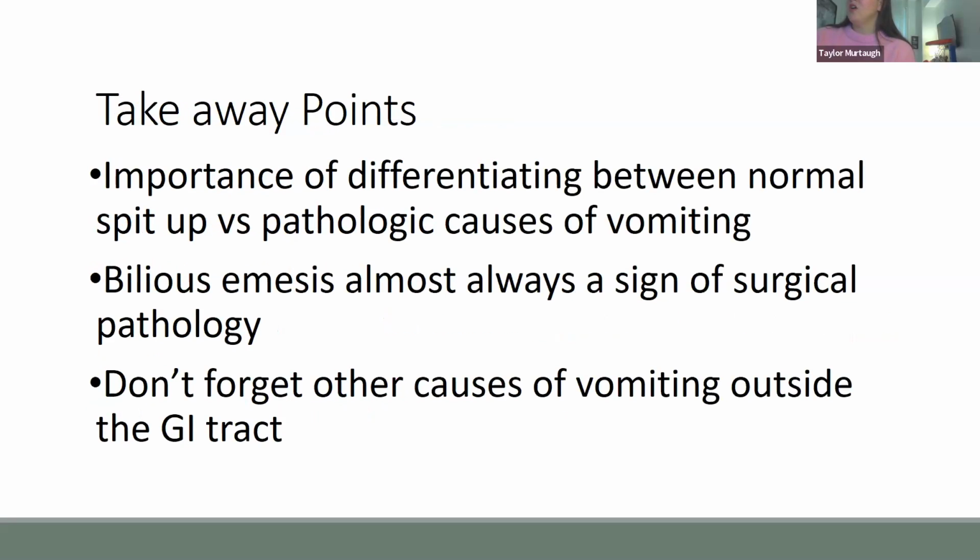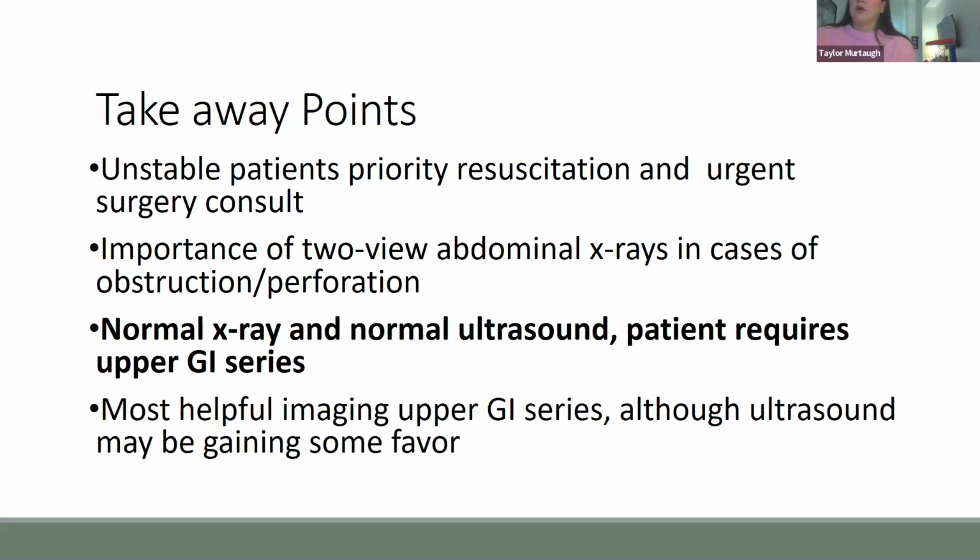So for some takeaway points, it's important to differentiate between normal spit up versus pathological causes of vomiting. Bilious emesis is almost always a sign of surgical pathology. Don't forget other causes of vomiting outside the GI tract. For unstable patients, the priority in the emergency room is resuscitation and urgent surgical consult. The importance of obtaining a 2-view abdominal x-ray in cases of obstruction and perforation. And that normal x-ray and normal ultrasound, those patients require upper GI series and admission.